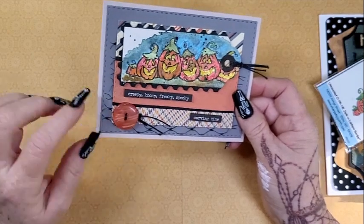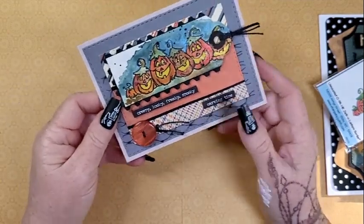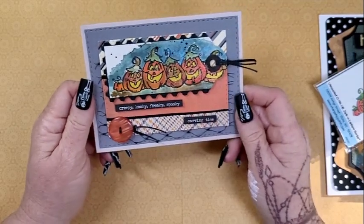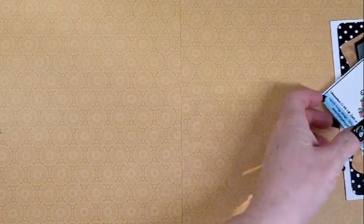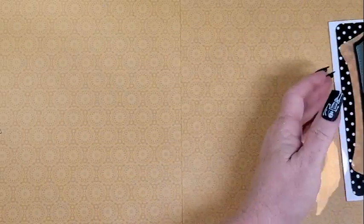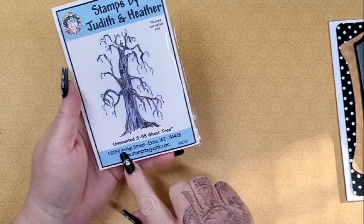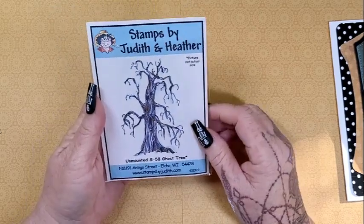I really love this button. And then you can see this, some more of that onion mesh. I think that was the end of my onion mesh, to be honest. Kind of sad that that's gone, but I really, really like this card. I think it's sweet. And then this one, I used this fun stamp. Again, a stamps by Judith and Heather. And this is Unmounted S-58 Ghost Tree.